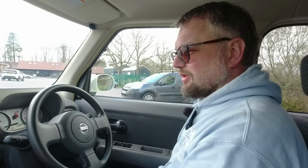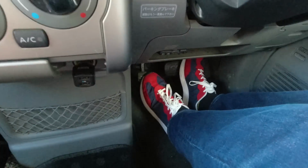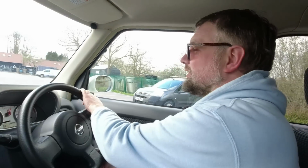So yeah, pretty much nondescript 4-cylinder engine noises, but yeah, I do love a column gear change. They make so much sense. And oh, I've got the handbrake on, parking brake rather. It's foot operated, same as Nissan Leaf. So there we go. And now we can ease off.